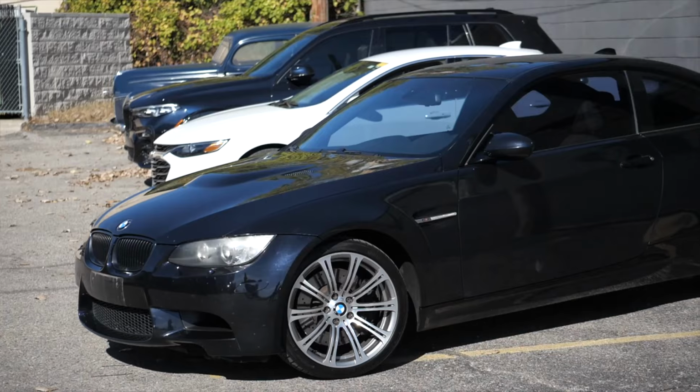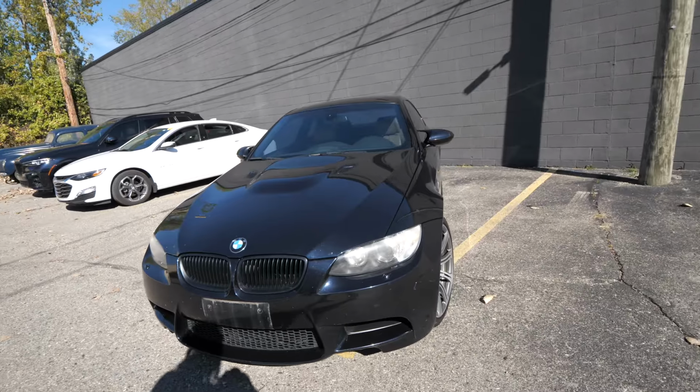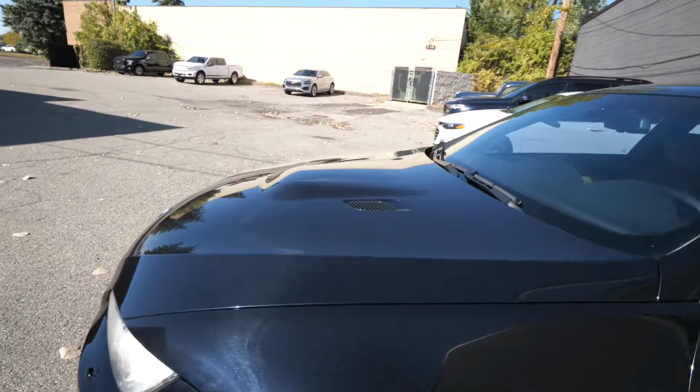Today, I'm here with the Eyeball M3. Right here behind me is the E92 M3, and this is the manual. I call this an Eyeball M3 because this one is the only M3 with a V8. So as we take a closer look, you know it's an M3.